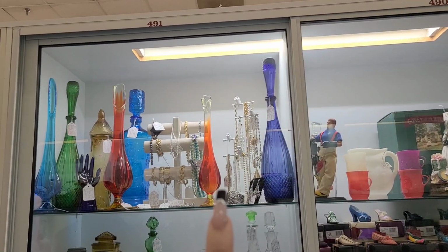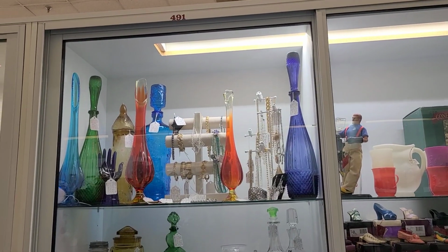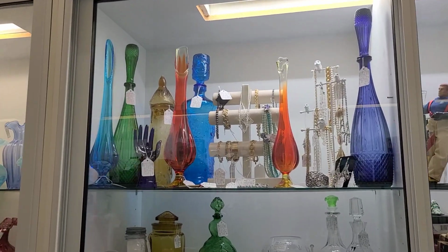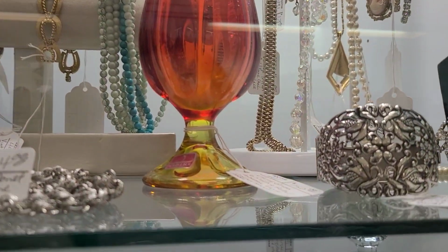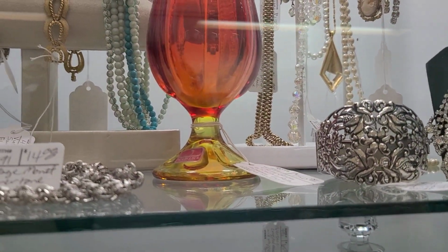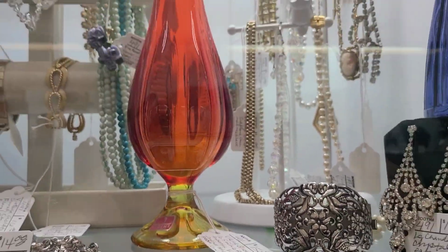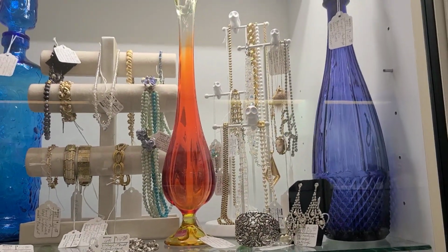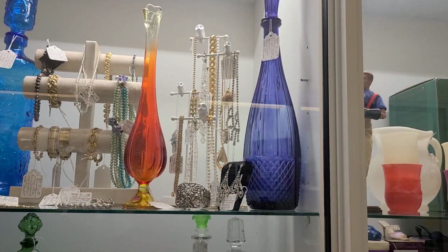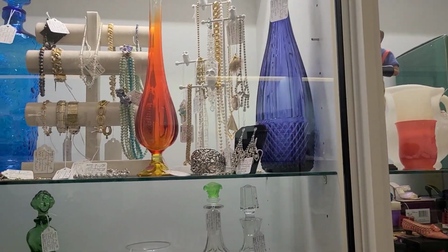These two swung vases are Viking 6 petals, and the one on the left is an Ellie Smith 6 petal. So let's get closer. So this one is in persimmon. Both of the Viking ones are. They're $150 for this one. I think that's a little steep for this one since this is the medium-sized one. I would say probably about 80 to 90 would be more correct for this size.